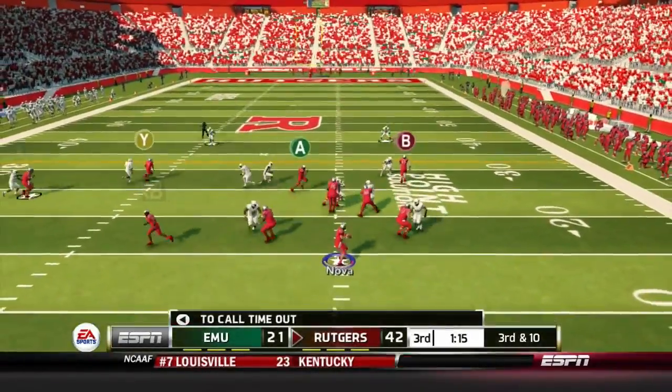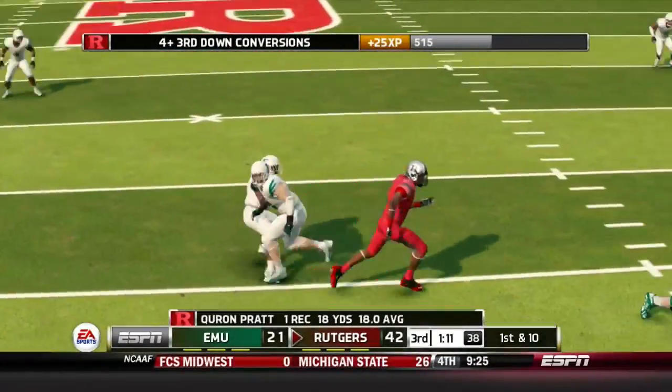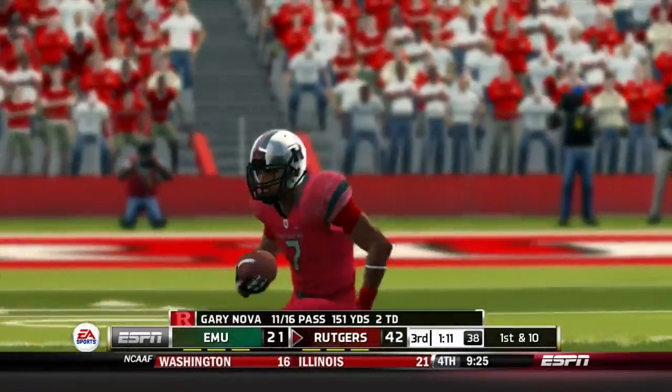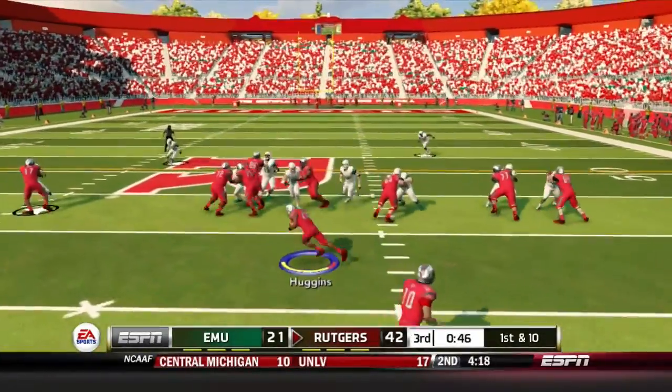Now 3rd and 10, little over a minute to go in the 3rd, and Nova finds Kuron Pratt, and that's his 1st catch of the day, and it is timely. I would not think we would be up this big, and him having just 1 catch on the day. That is a surprise for me. Now under a minute to play in the 3rd quarter.